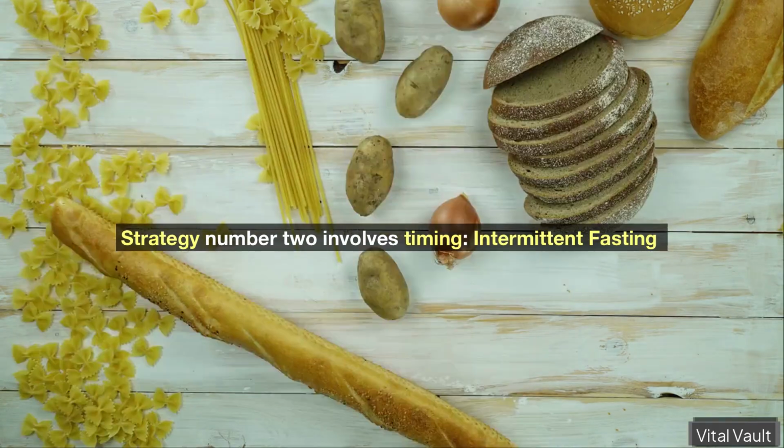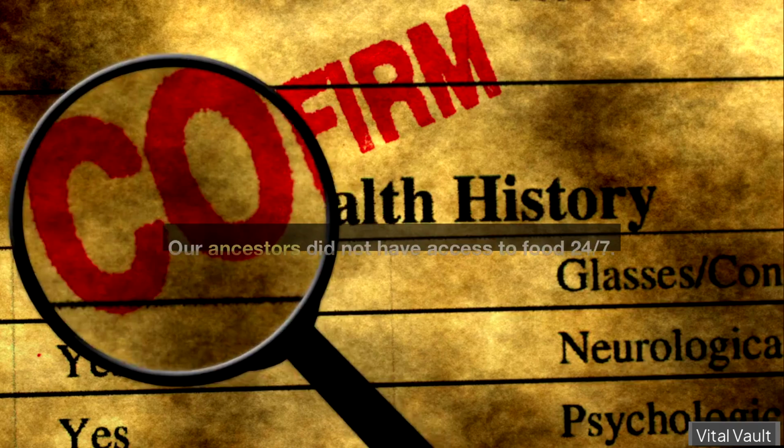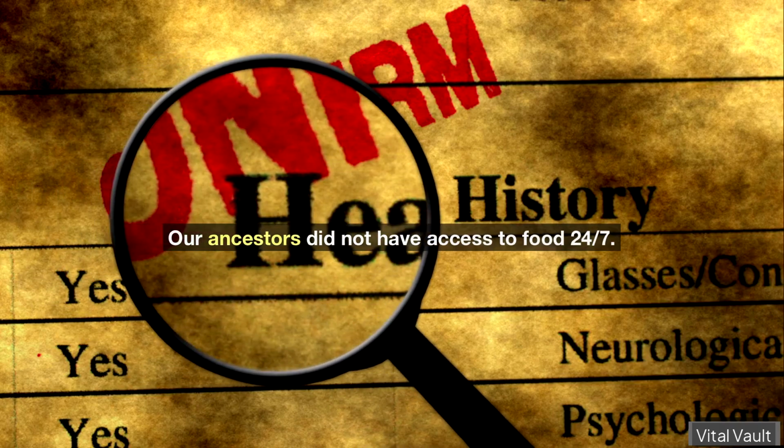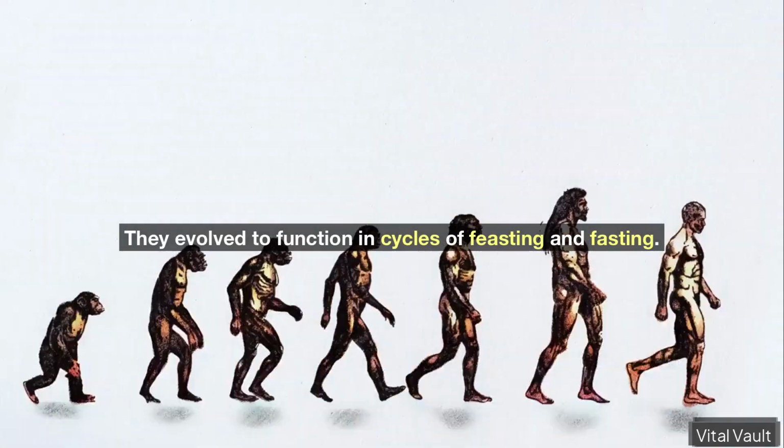Strategy number 2 involves timing: intermittent fasting and autophagy. Our ancestors did not have access to food 24/7. They evolved to function in cycles of feasting and fasting.